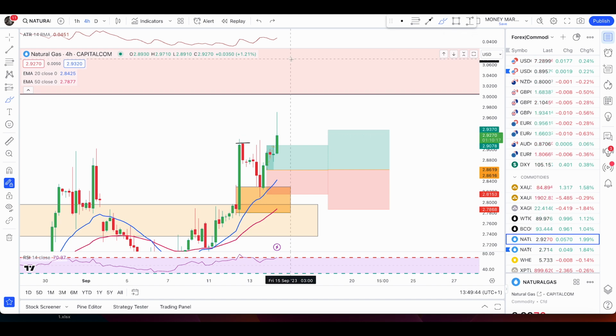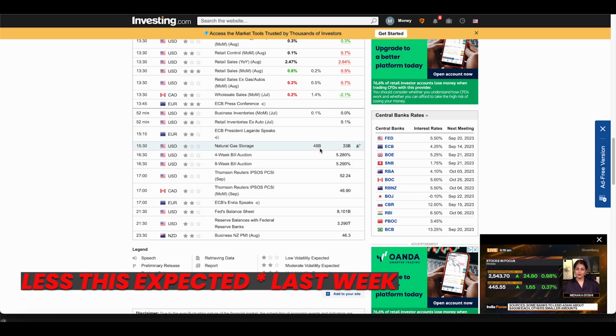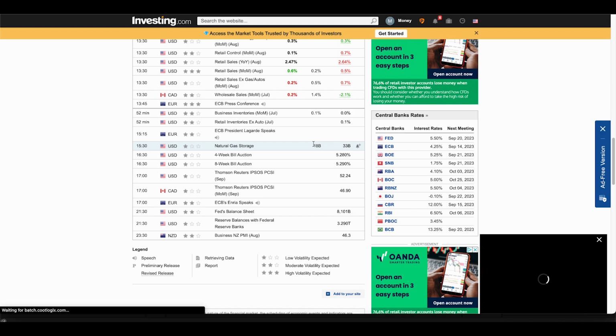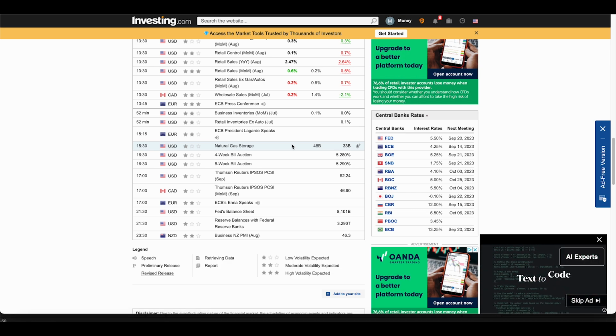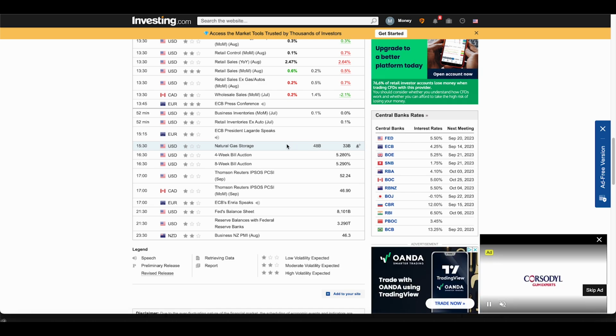Now we have an inventory report due very shortly. Last week it was more than expected, which meant higher demand. That's why nat gas pushed higher. As you can see, it's more than expected this week, and the forecast is more than last week. So if we have numbers more than that, then we can get a very big pullback in nat gas. If it's less than that, then of course the price will head higher. Technically it's bullish, and it will turn bullish if you have a forecast less than these numbers.